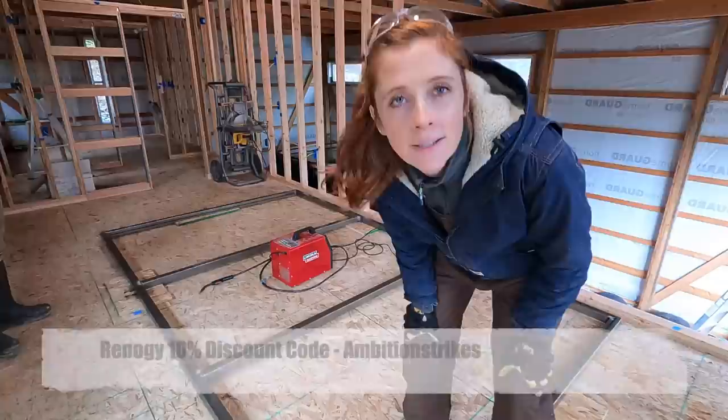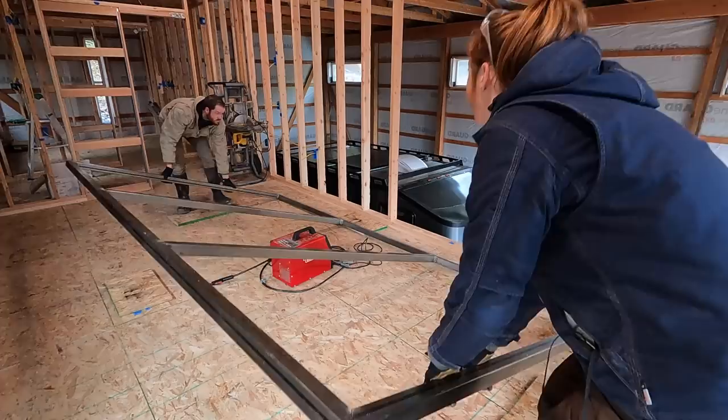Now that we have this thing pretty well tacked together, we're gonna lower it back downstairs so we can minimize the amount of welding that we do on our wood floored apartment. What's the plan? It's probably to shift your end off the edge.